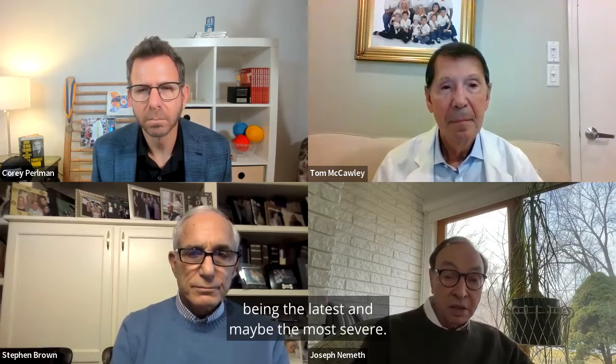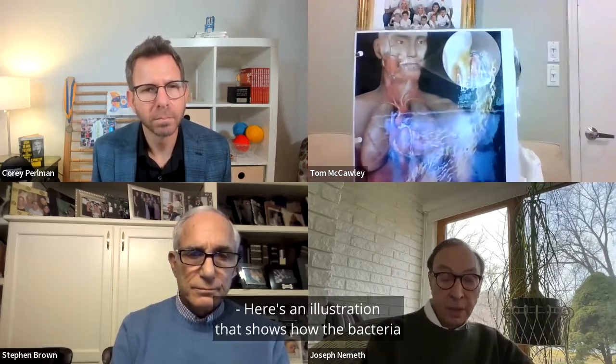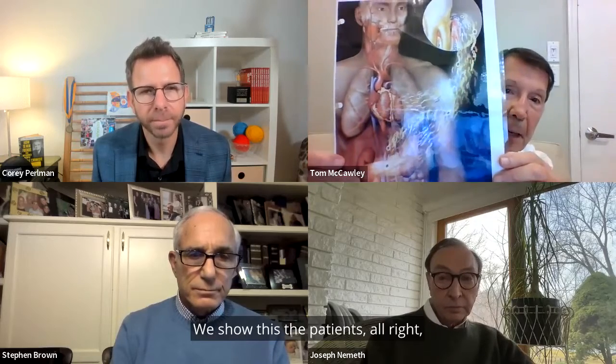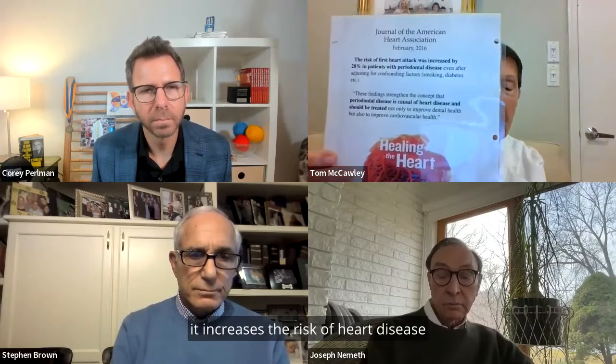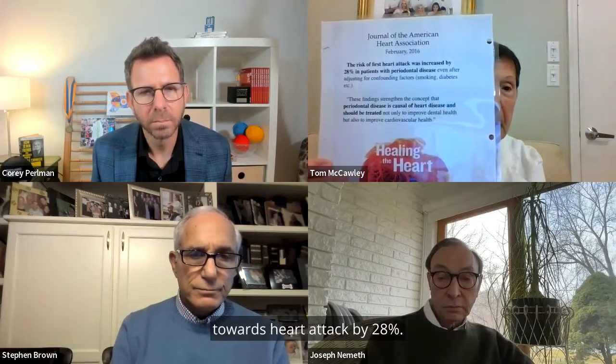Wow. Here's an illustration that shows how the bacteria get throughout the body. We show this to patients, all right? And then we show them this thing where it increases the risk of heart disease, first heart attack, by 28%. Wow.